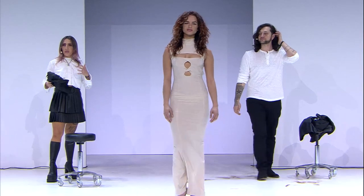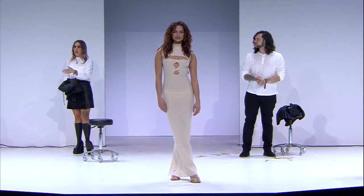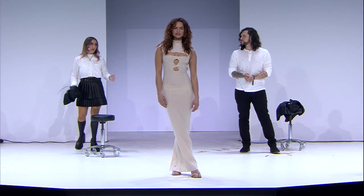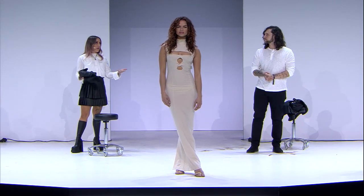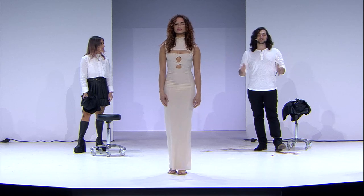So again, real life in-salon hair, I'm sure that you can match a client to any one of these females, and it can give you inspiration for when you're in the salon. And yeah, I hope that you guys can take these techniques and use them in the salon right away.